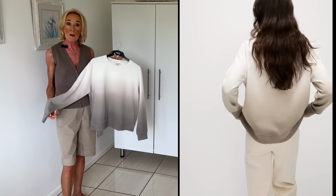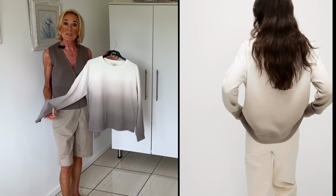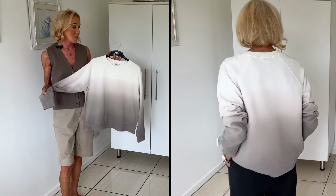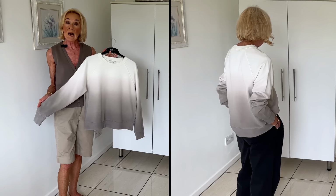You can throw it on when you could be by the beach. We've all been by those sunny, windy days where you just need to reach for something. And this nice cotton just gives that warmth when you need it. And I'm not saying this is just for the beach, because this is something that I think you can pop on and you still look casually smart.